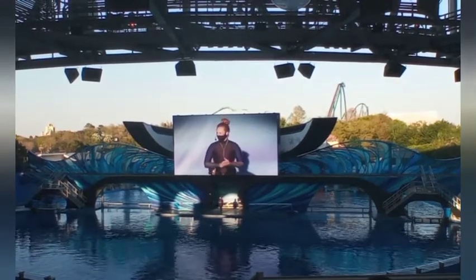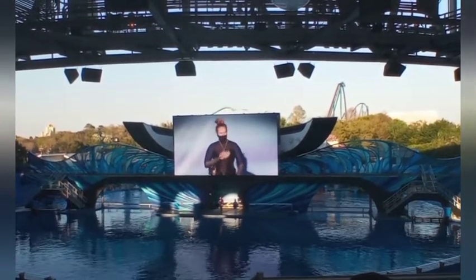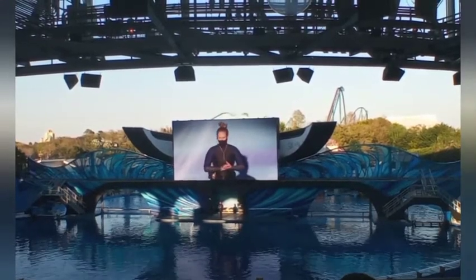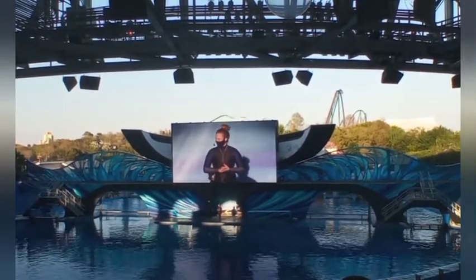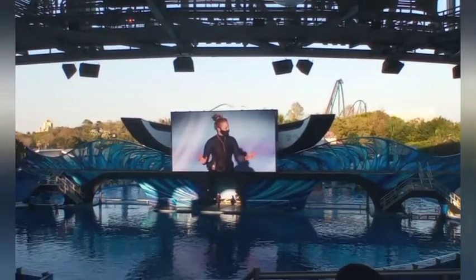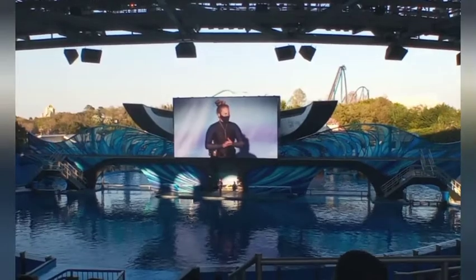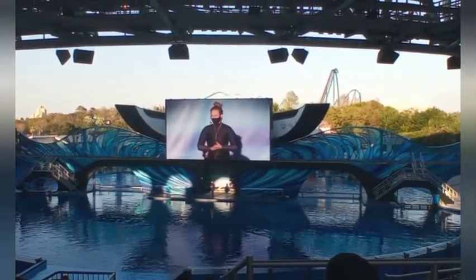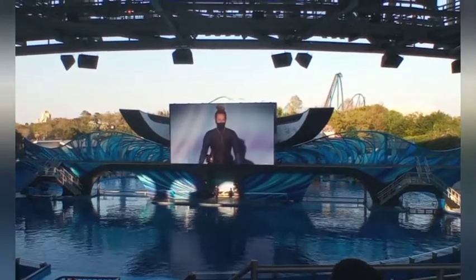We understand that there's a new way of doing things, wearing facial coverings and social distancing. We thank you for your patience as we navigate this process. At the end of today's presentation, I'm going to ask that you please remain seated as our operation ambassadors are going to help us safely exit our stadium. But for now, get ready to enjoy Orca Encounter.